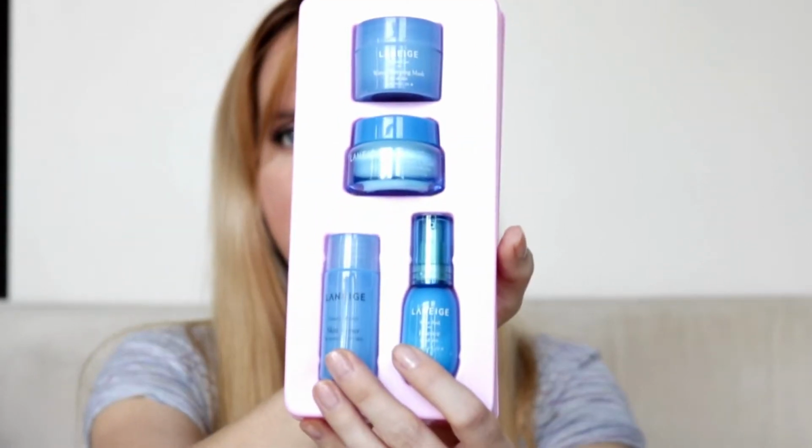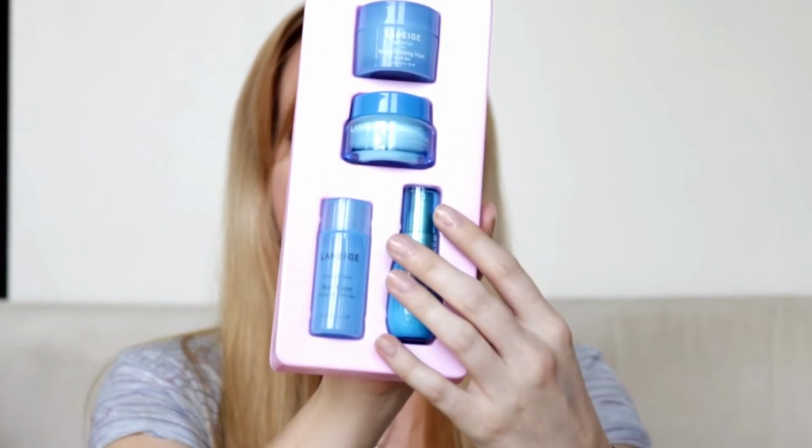Then the other thing that I bought was this Laneige kit. I have the lip sleeping mask that I bought last month. I really like that. There's also some other reasons why I bought this. I'm trying to be a bit better at skincare, and I'm getting into some other things. And again, there'll be another video about this shortly on Korean skincare, or at least my beginning forays into it.